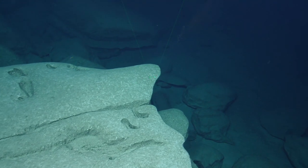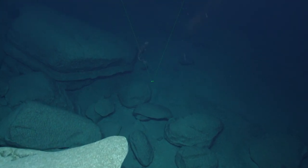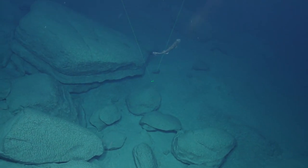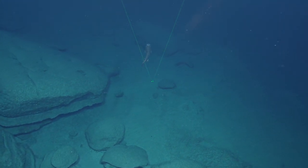Wow, it can fly. All right. Here, give me a good pull. Yeah. Followed with camera. Okay.